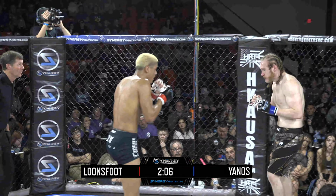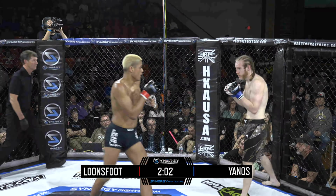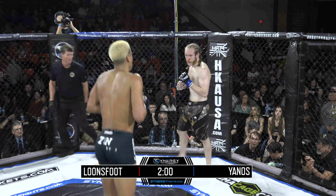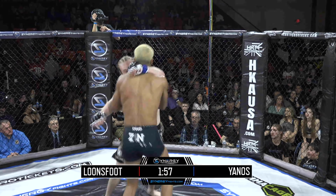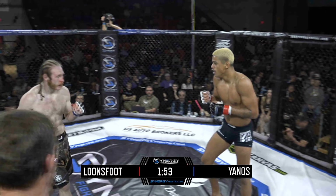That was really all that was, just keeping his hips square and staying on his feet, and now he cuts and breaks. And here it is, the 2-minute mark of the fight. Yanos has potentially never been in trouble like this.